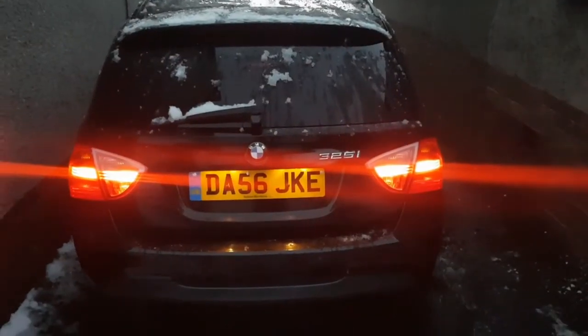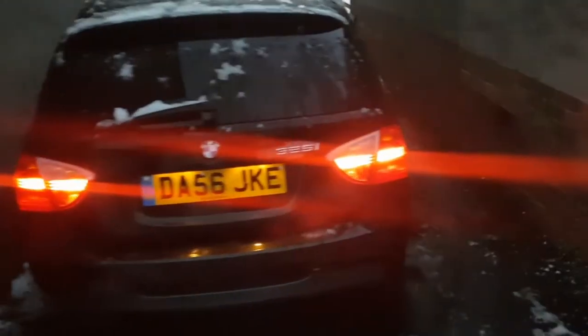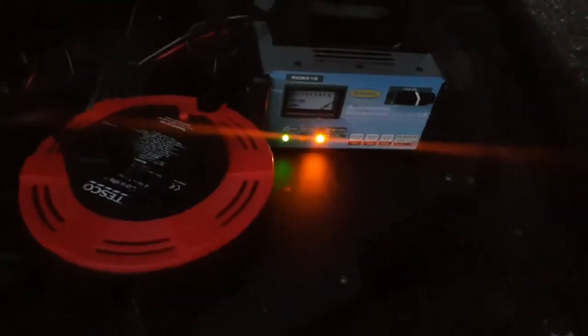Straight after Christmas, my Ring charger arrives. Absolutely thrilled because I managed to get 60 quid knocked off. You can see that the dashboard is alight there. The battery charger is charging the car. Unfortunately, this blew up the very next day, so I was back to square one.